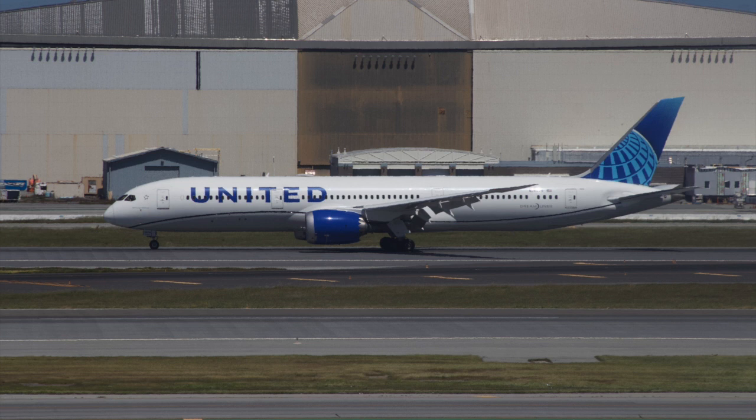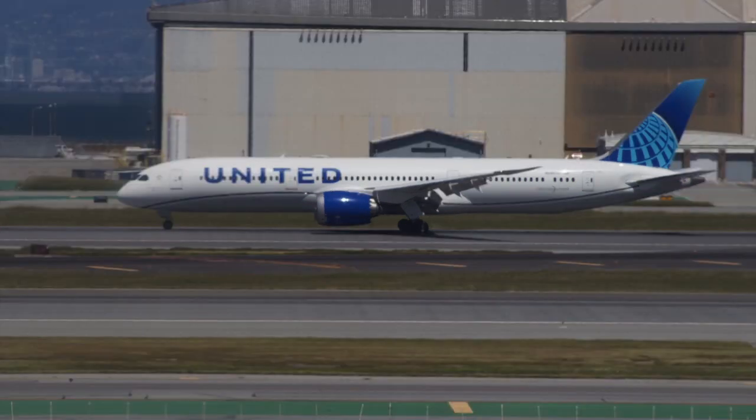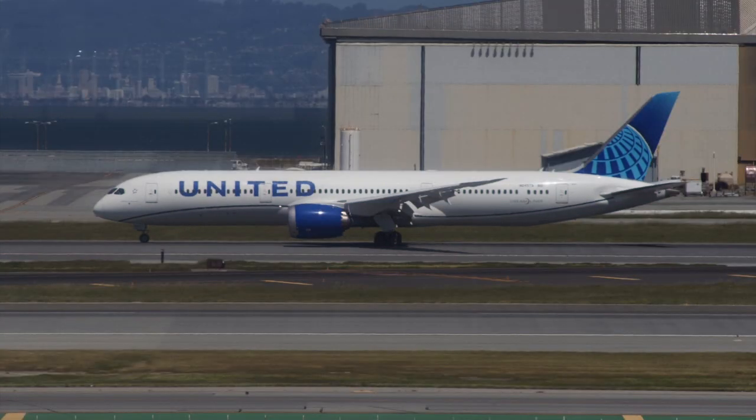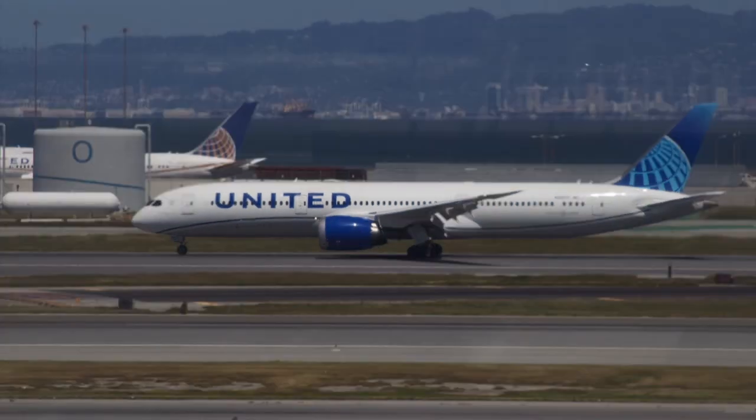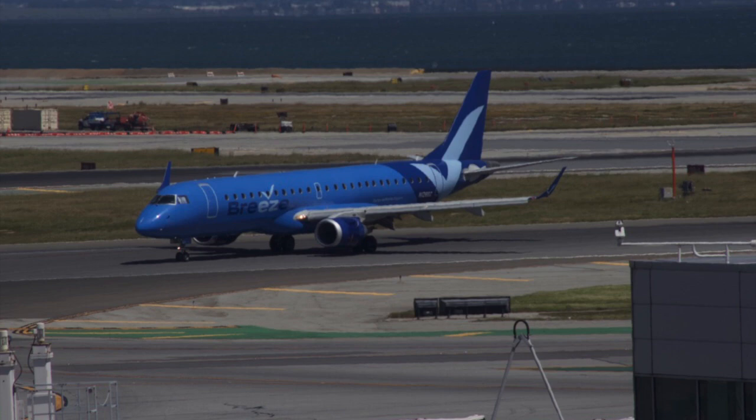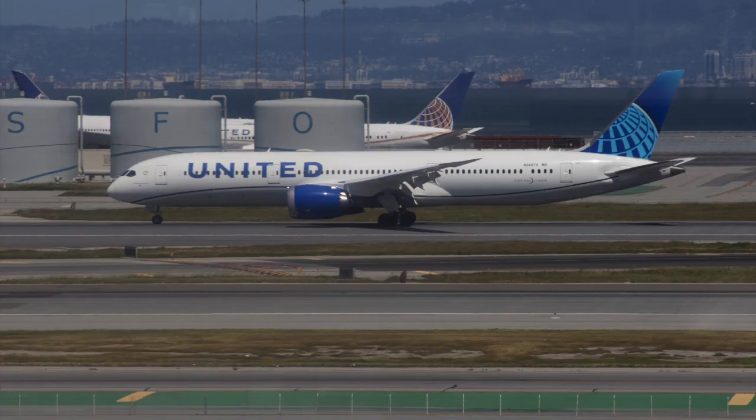Wow, very nice. She had just arrived from Incheon International Airport as United Flight 8902, and this aircraft is registered N24979. Wow, what a beautiful livery for a Boeing 787 Dreamliner. Just magnificent. It looks absolutely beautiful. This shot ends up being a bit blurry, but I don't care. It's the Evo Blue 787-9 from United Airlines, and I can't complain too much. Man, very fortunate to see this beauty. And yeah, here she is at SFO.